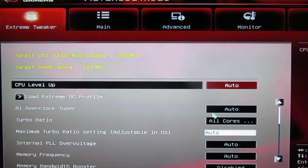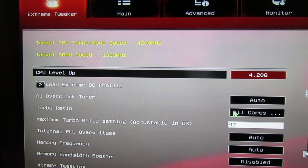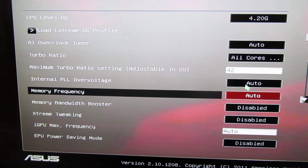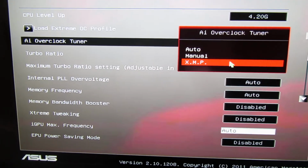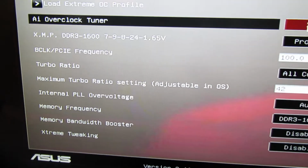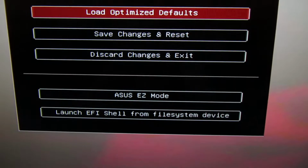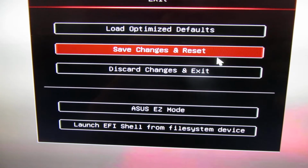Okay, here we are in the BIOS. We're going to CPU level up to 4.2. We're going to do the memory to XMP. That's 1600 at 1.65 volts, if you can see that. And we're gonna exit, and we're gonna save changes. Yes.